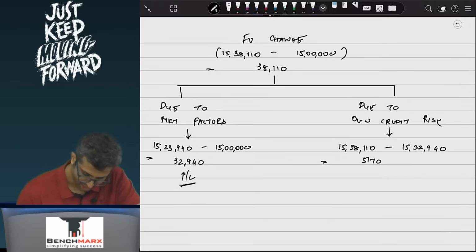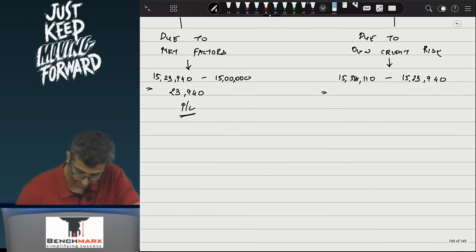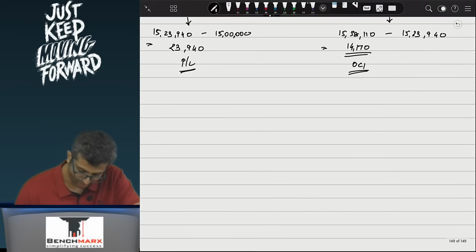So over here, 15,23,940 minus 15 lakhs comes to 23,940. And the difference over here again will be 15,38,110 minus 15,23,940, which is 14,170. Where will 14,170 go? Other comprehensive income, which means if you have to pass the journal entries at year 0, your entry will be bank account debit 15 lakhs, to which liability?